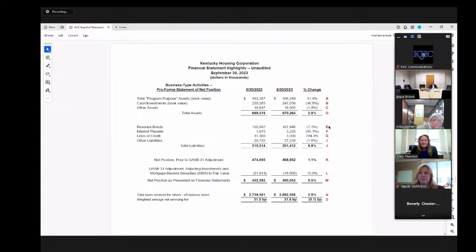Looking at line F, interest payable decreased slightly by $1.2 million. This is the result of paying off some bonds on July 1. Line G is a pretty big increase. We utilize the lines of credit to purchase and warehouse loans in addition to any cash we have on hand. We ended the quarter owing $31.3 million on our lines of credit. Once we purchased those loans with the bond proceeds, we did pay down those lines of credit. It's kind of a cyclical thing that happens. We watch it every day.